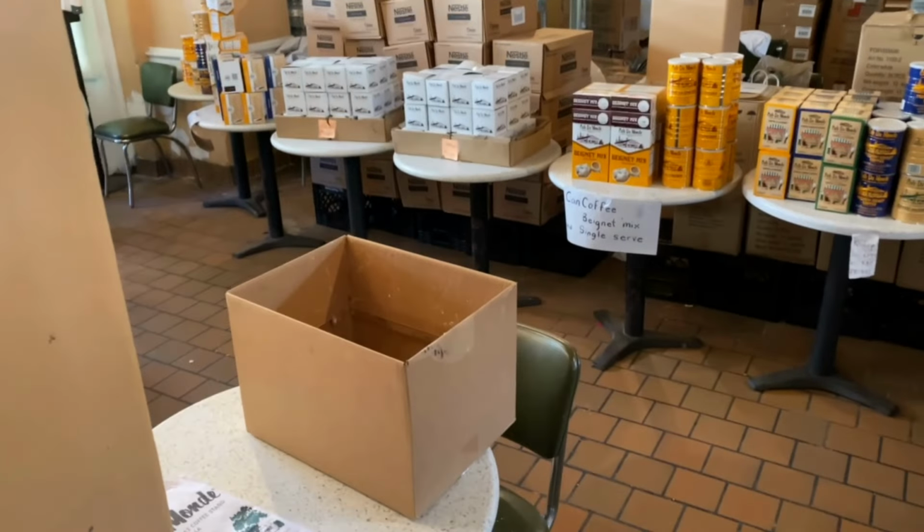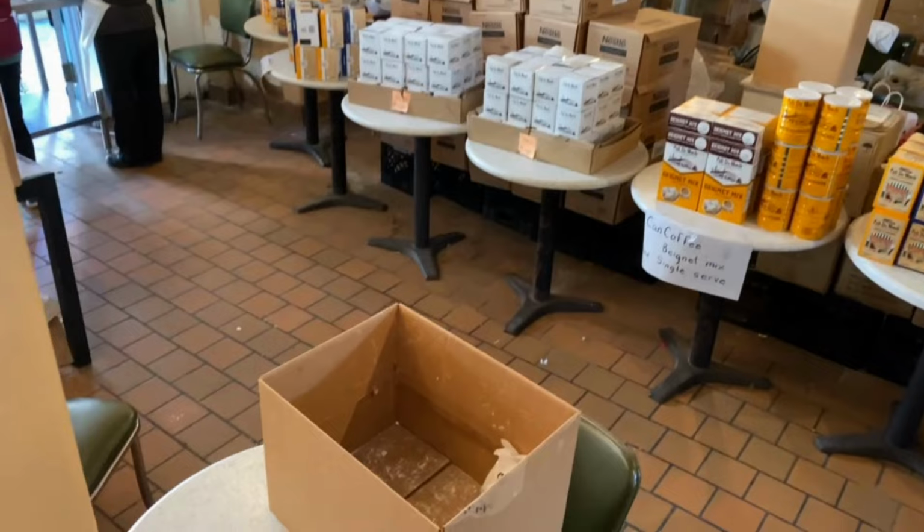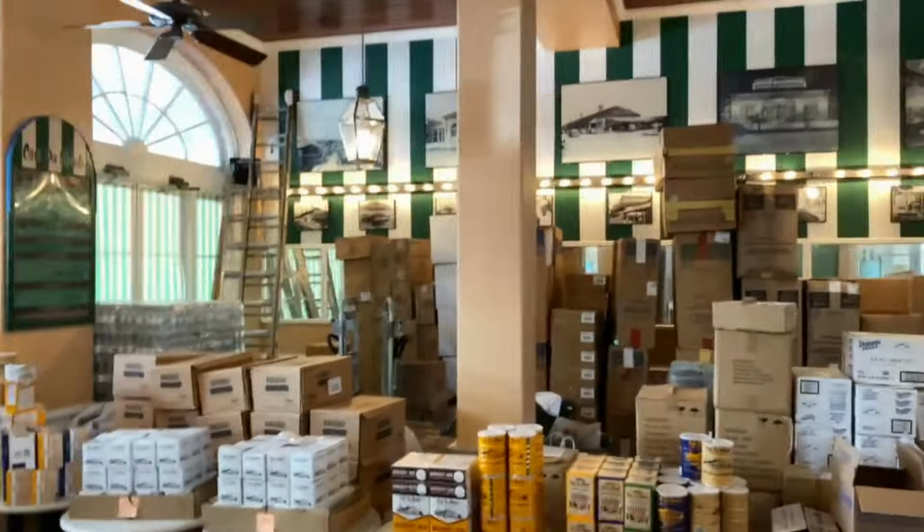Loaded with powdered sugar. Are they hot? I'm just nervous because they were not freshly made. Alright, go ahead and take one. They do not look as fresh as Cafe Beignet. They were in a box. Yeah. They're warm. I'm sorry I took a huge bite. Look at that.